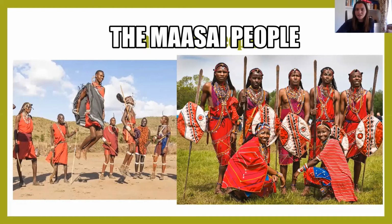And their amazing clothes and shields are one of the reasons people like to go and visit Kenya, to see them. But you've got to remember, the Maasai people don't just wear these clothes, they actually wear modern clothes like me and you, and they have modern technology too, like mobile phones, they go on the internet, they go and live in the cities. So whilst they think it's really important to look after their traditional clothes and to wear them, they also wear modern clothes as well. And they're a really famous group of people in Kenya.